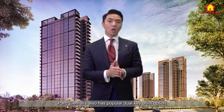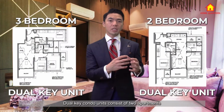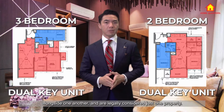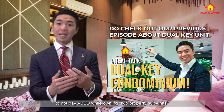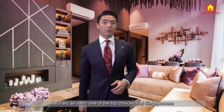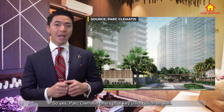Parc Clematis also has the popular dual key unit option across the 2-bedroom and 3-bedroom types. Dual key condo units consist of 2 apartments alongside one another and are legally considered just one property. Buying a dual key unit will allow buyers to not pay ABSD while owning 2 property subunits. Naturally, as such, one of the top choices that Singaporeans look at is the dual key unit for investment. So yes, Parc Clematis offers the dual key unit option as well.